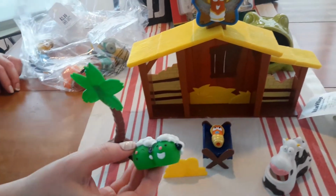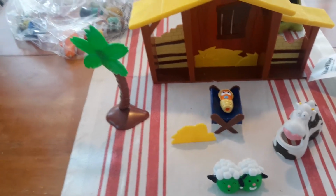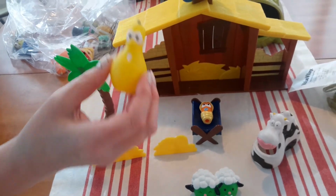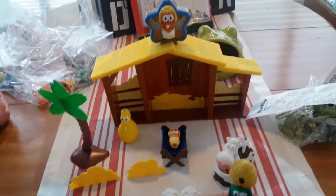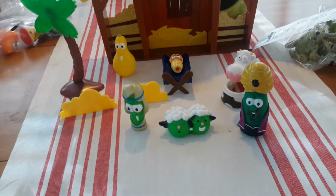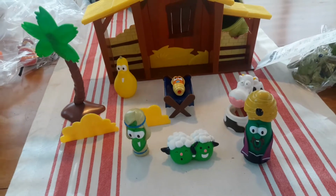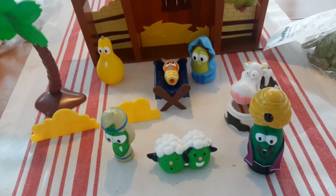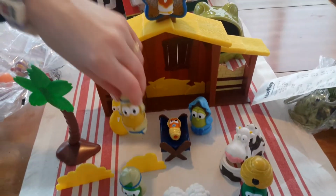Oh, look at these. Those are sheep. I don't think I had all these pieces in the set I had before. Look at that. And then this, I don't know who this is. A zucchini. And here's a wise man, and looks like a shepherd. Where's Mary? Oh, here's Mary. Look. Maybe that's Joseph. Oh, I think this is Joseph. Look how happy he is.